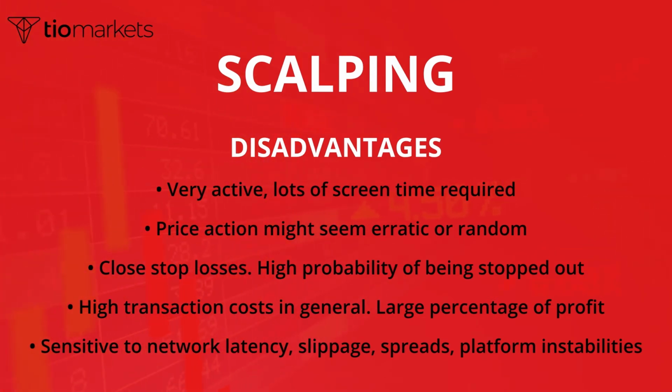Transaction costs generally equate to a high percentage of profits and are high in general due to the high frequency of trading. Scalping is very sensitive to network latency, price slippage, spreads and platform instabilities. More overall screen time is required to trade this style and generally manage the trades.